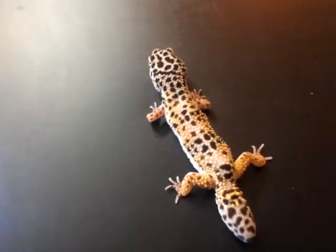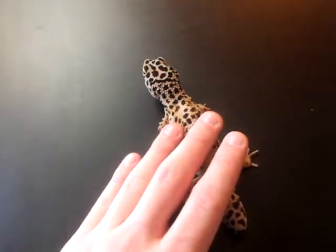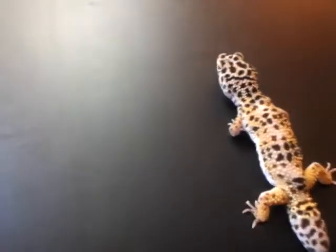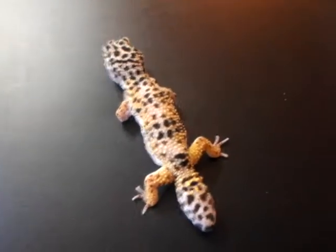Number one, we're going to look at leopard geckos, which are what we're going to be using today, and talking specifically about leopard geckos, no other species of gecko. We're going to talk about when you should force feed, what are signs you should force feed, when you should not be force feeding a gecko, and what the actual goal behind force feeding is.